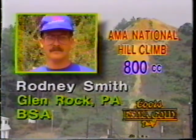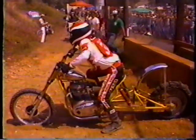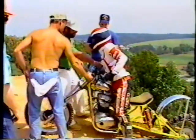Let's now move to Rodney Smith, a local product out of Glen Rock, riding a BSA. He's set into the starting blocks. Bill? Yeah, we saw him spin a lot on his first ride. I'm sure it wasn't a bad ride, but he's going to go for it. That BSA runs good. It's light. He's got a real good shot at this hill. Got out, looks like he missed his foot peg on the start, but he's bouncing and he's keeping her going. The power's on. It's a real good ride up over the top. All right, and he breaks the finish line. In his first run he had an 8.11, hoping to better that now here on the second run.